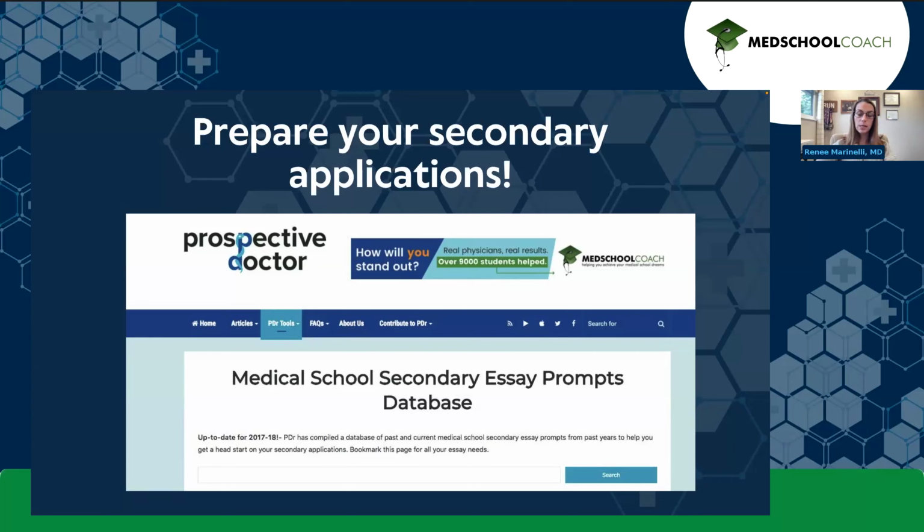So the best way to do this is to start preparing early, prepare before you receive the secondaries. And the nice thing is most schools reuse their prompts from the previous year for the next year. They rarely change from year to year. So you can look up, what was UC Irvine's prompt from 2023 to 2024, and start preparing your response, your essay to those questions, because more than likely they're going to be the same in the 2024, 2025 application cycle. So I recommend trying to prepare these as early as possible.